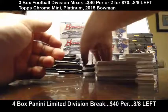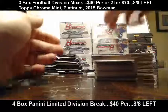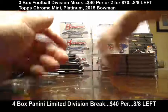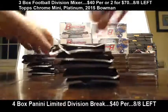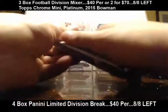Oh, really? Very nice. I have a feeling this might be a low print run because there's a lot of color coming out of these boxes. A lot of color. I don't think they mass produced this like they did 2014 Topps Chrome, you know?